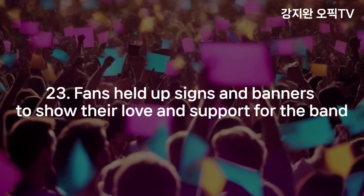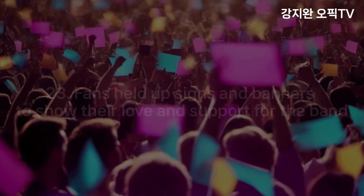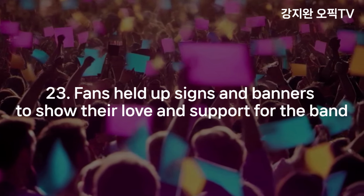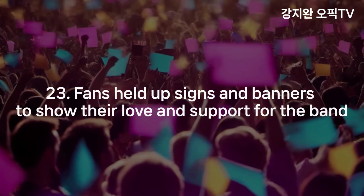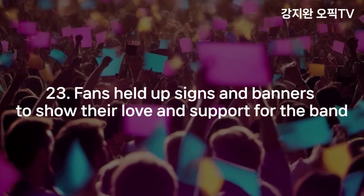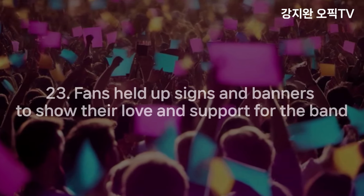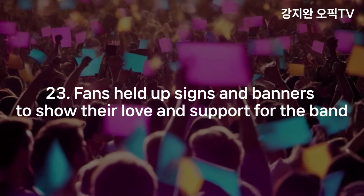Fans held up signs and banners to show their love and support for the band.